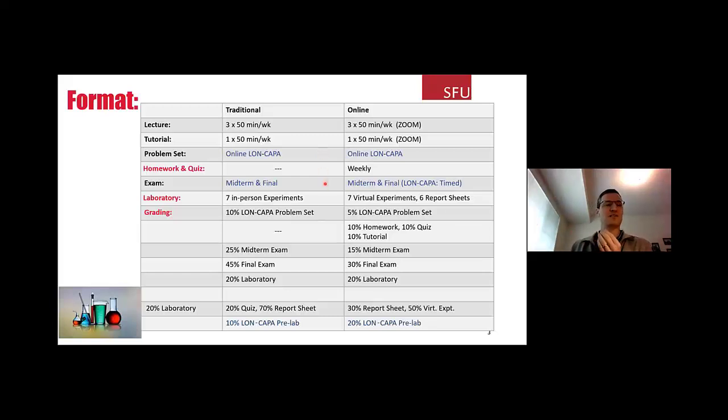Also, our midterm and final exams. These tend to be mainly multiple choice with a few written questions. In both cases, they're usually developed through LON-CAPA. The only difference for our online course is the students just wrote the exam at home as opposed to being on campus. And also for the laboratory, there was a LON-CAPA pre-lab assignment, and we kept that more or less the same. So now we had 3 things that we could compare to see how well the online students did versus the traditional students.